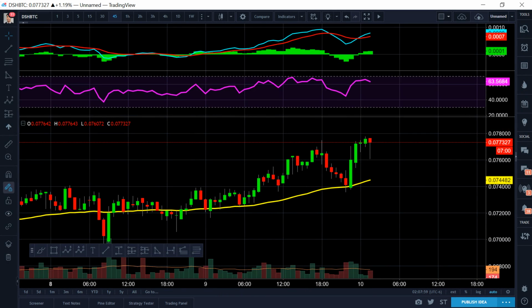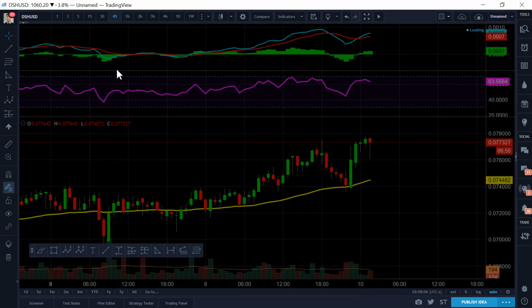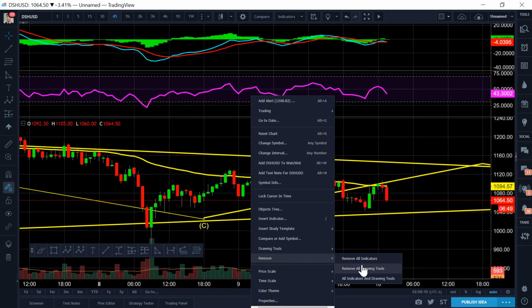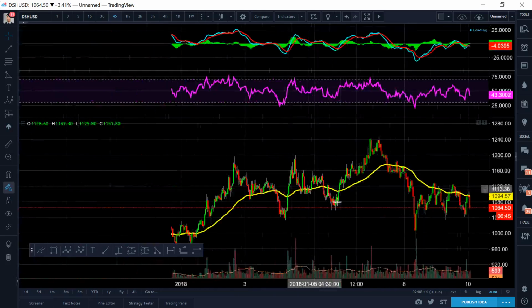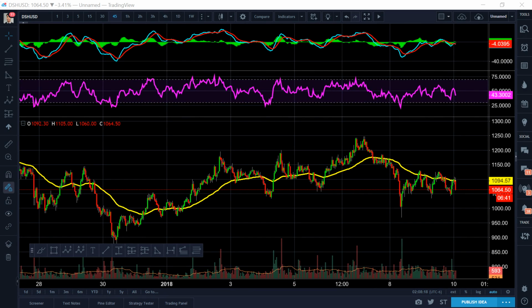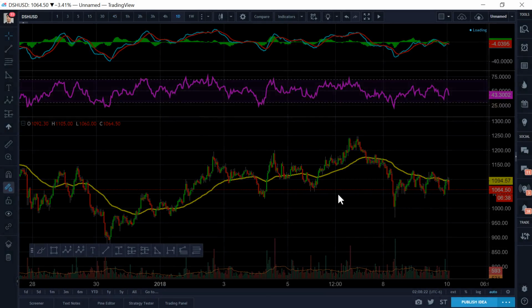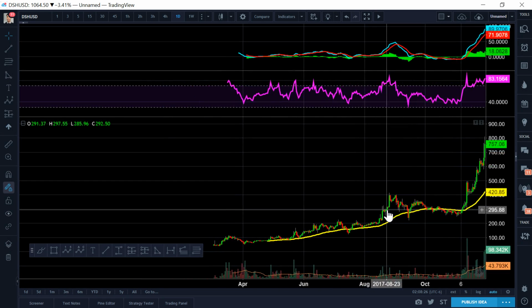So I wanted to take a look at Bitcoin, but before we do that, I know I don't normally take a look at Bitcoin, guys, but it's leading the pack right now in terms of controlling what everyone is doing. So I wanted to get a really good idea of what it's doing. I'm invested in Ripple right now, right? And Ripple kind of follows Bitcoin all the time.